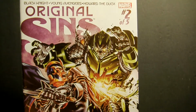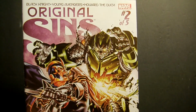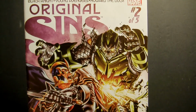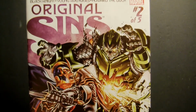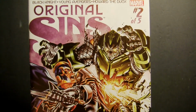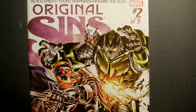Original Sin 2. It used to be the X-Men back in the days, back when I was growing up in the 80s and the 90s. It was all about the X-Men. Original Sin number 2. Nice to see Black Knight back. I haven't seen this guy in years. His action figure. I think I did a little review on his action figure quite a few months ago. So it's pretty cool. This one is with him, still the Young Avengers, and Haru the Duck. Interesting.